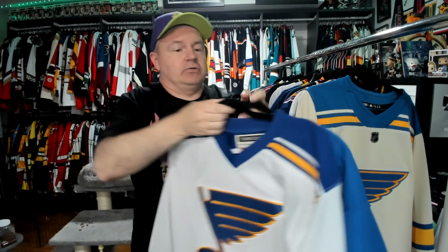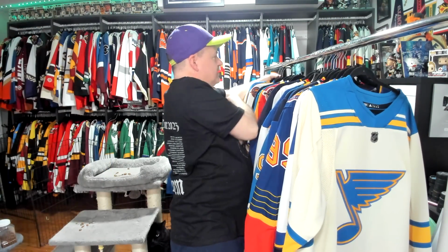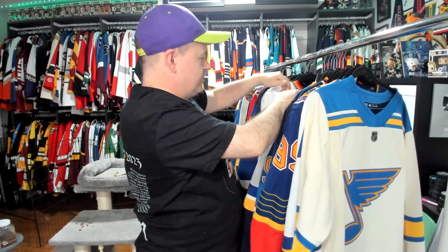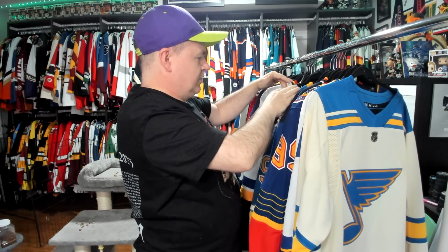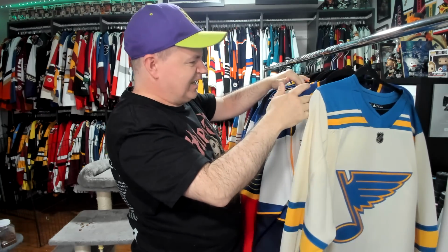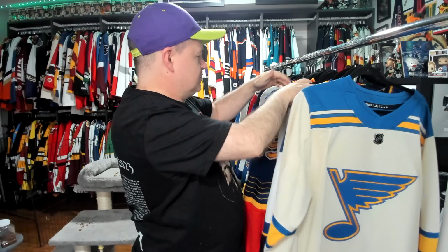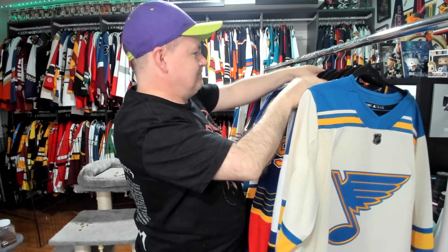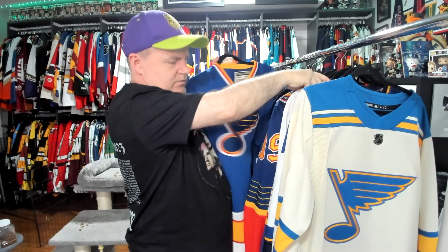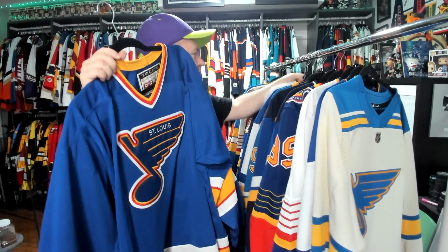But yeah, I do like the '80s style for the St. Louis Blues. They've kept things pretty straight across the line. Like there's not a huge difference. That's why I'm surprised there's so many of these. Maybe I didn't get to the St. Louis portion of the collection when I was going through all my jerseys. But anyways, we'll take a look at these. This one here is not the one I'm looking for, so it's this one here.